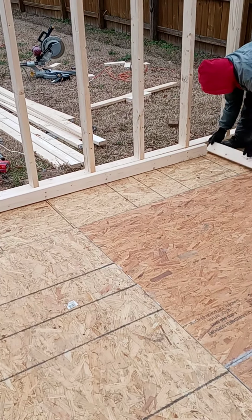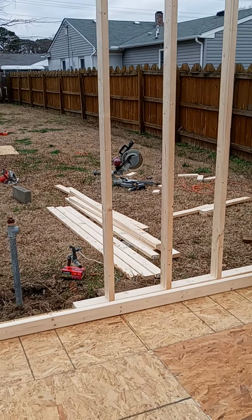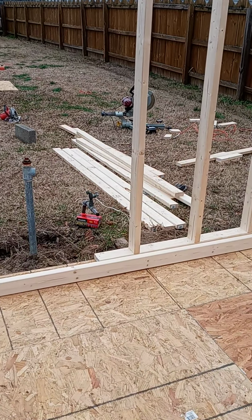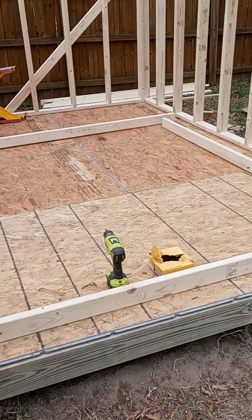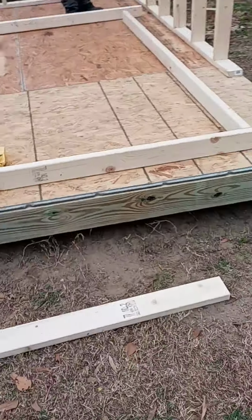So, I bought that crappy miter saw at Harbor Freight. And I'm telling you, I love that thing. That thing is done. It made me a lot of money.